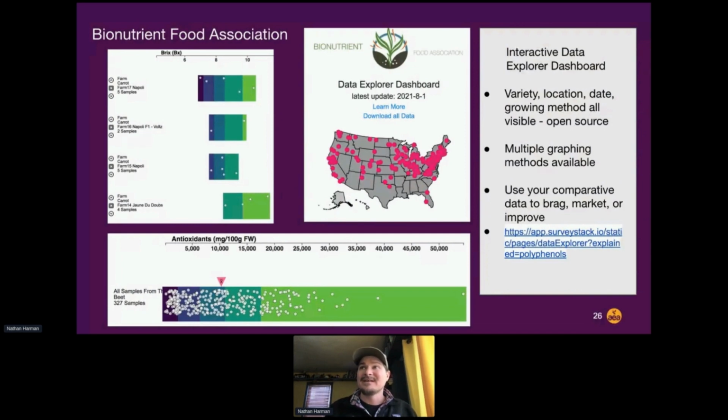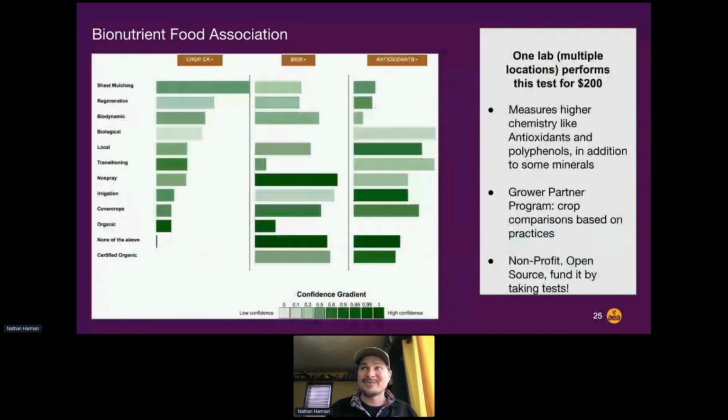So everything Dan was saying yesterday about participating in this nonprofit open source data set that gets built and used by anyone by funding it, and you also get data, right? So you're just paying for a test for yourself. What I love about it is measuring things like antioxidants and polyphenols, something beyond the same minerals that all these other tests are talking about, because this is where ultimately we're dealing with human health, with some of those higher order compounds.